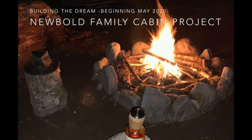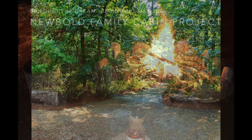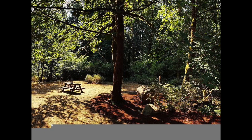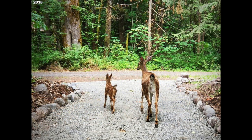In 2019, we purchased a half acre of land in the Mount Hood Forest, just outside of Mount Hood Village in Oregon, with the hopes that one day we would be able to build a cabin there. A land situated next to the Sandy River.